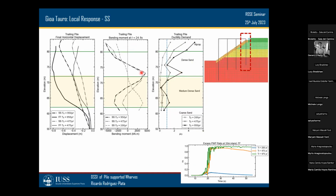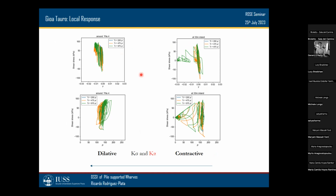This was the local response in terms of the superstructure. This is the local response in terms of the soil. So first here on the right, what you will expect in the 1D model or in a model with rather small lateral heterogeneities is that you will see that the liquefaction manifests and you see a progression of the shear strains. You see these loops of the stress path where you have a full buildup of pore water pressure.